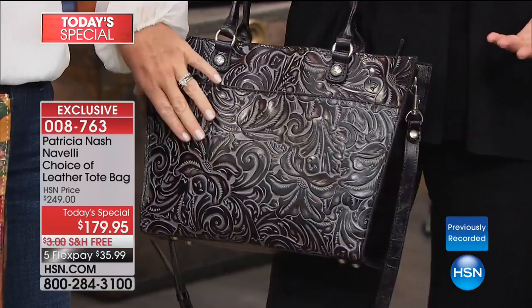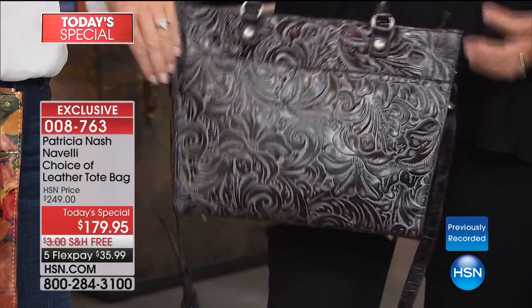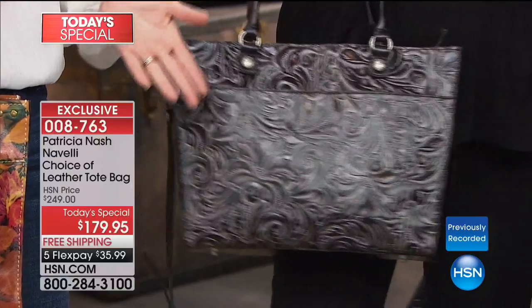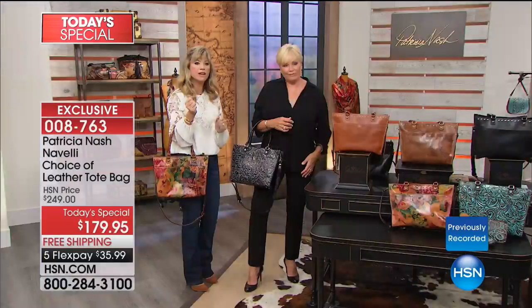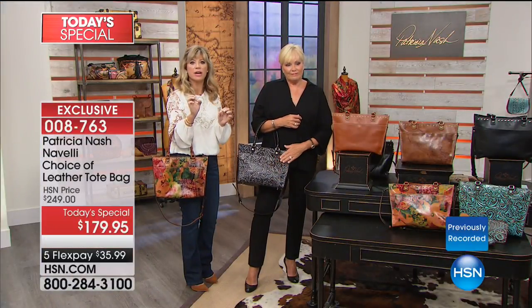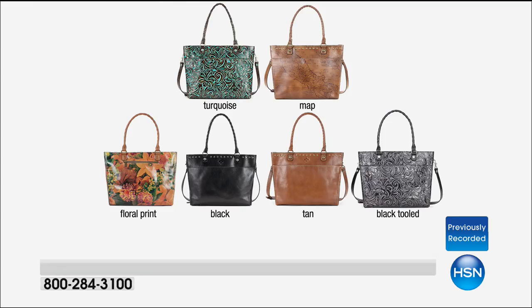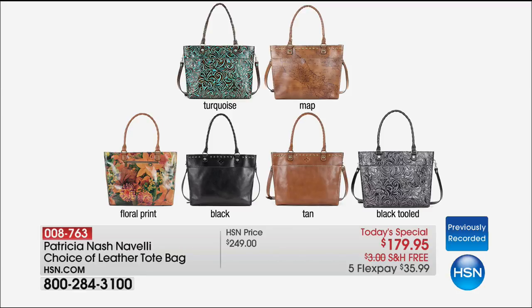Because I wear a lot of all black, and sometimes just having a black bag on a black outfit. But look how rich this bag is. Nobody's going to think you spent $179. Let's just start there. If you're a woman who loves good Italian leather, first of all, it's lightweight, okay? It's like nothing in your hand. You have a substantial size bag here.